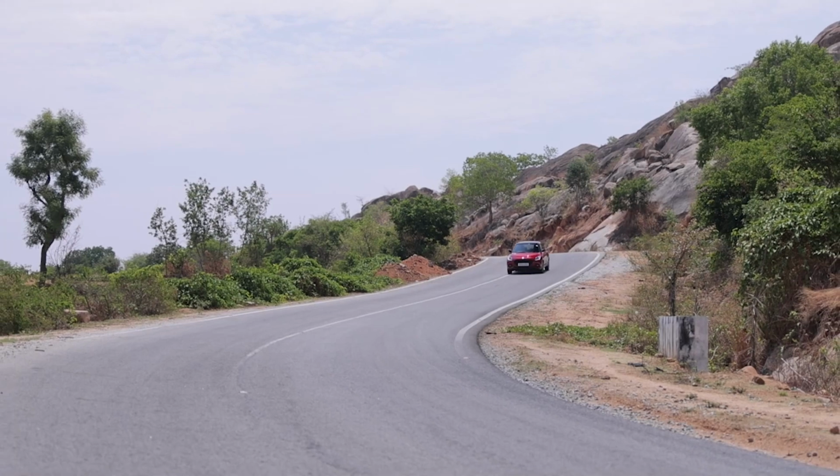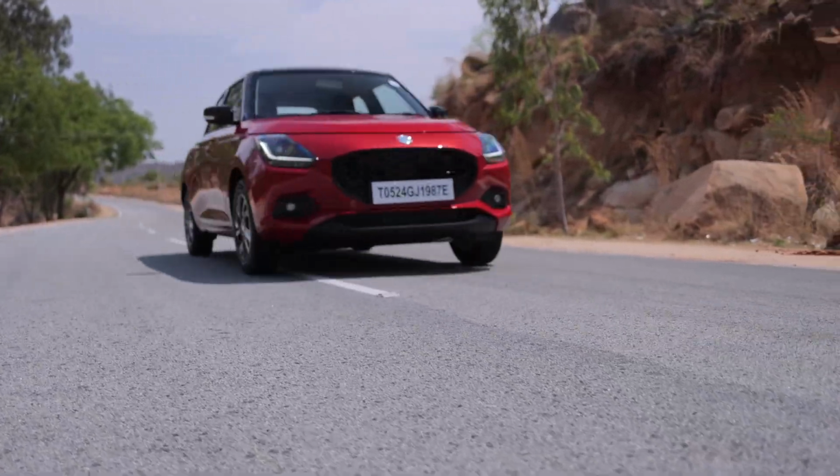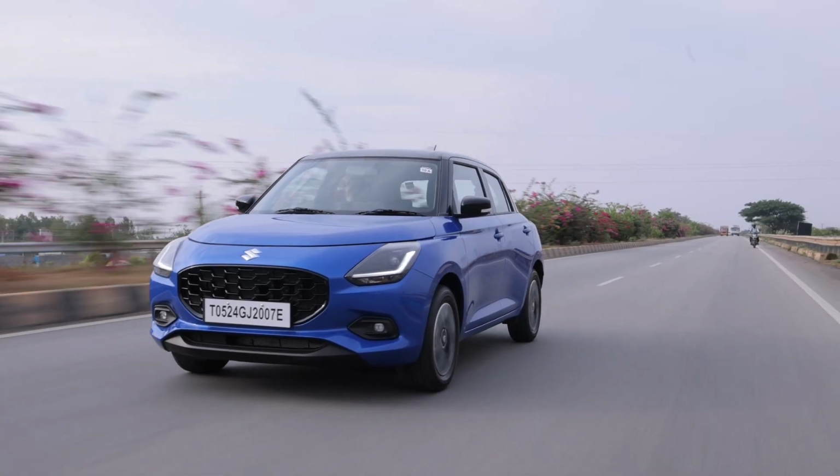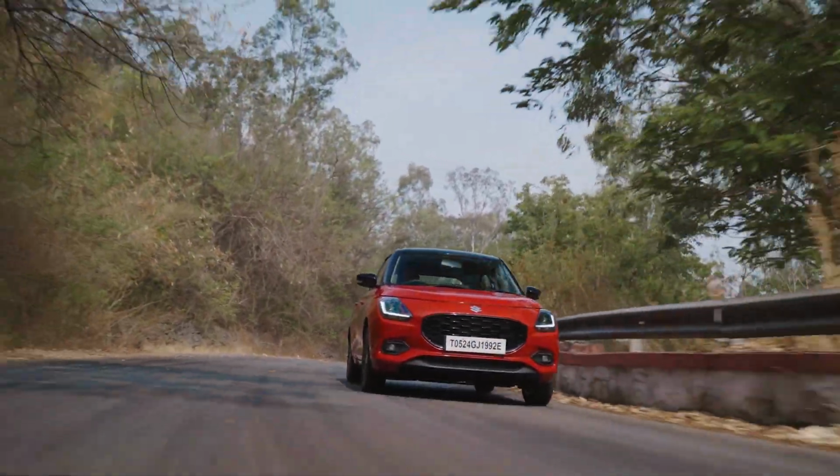Now, that is something that should really make the Swift that much more attractive to its buyers, for not only being a really cool car and a nice punchy car to drive, but also bringing that efficiency to the table, where you're getting almost 900 kilometers to a tank, both from the automatic and the manual.